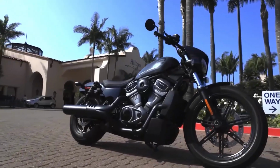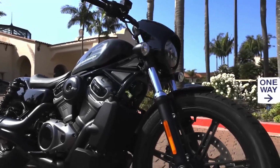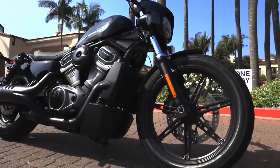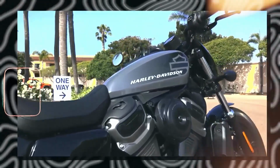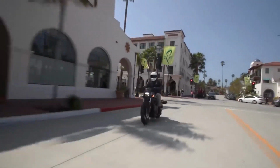Ultimately, the Nightster ended up being a bike that left both traditionalists and new riders confused. It had potential but lacked the clear identity that made classic Sportsters iconic. Harley-Davidson, a brand deeply rooted in tradition and distinctive design, struggled to balance these elements, and the Nightster's inability to evoke an emotional connection was its biggest flaw.